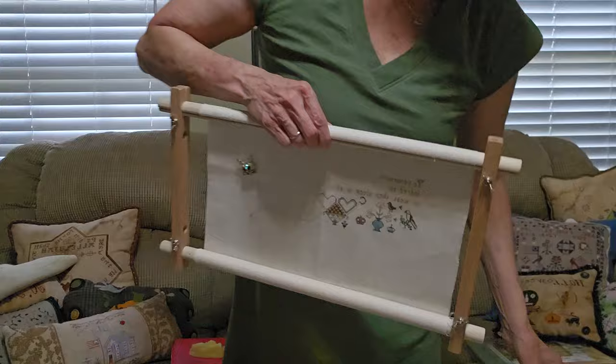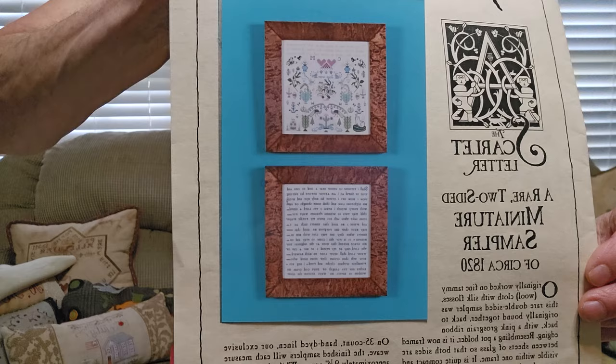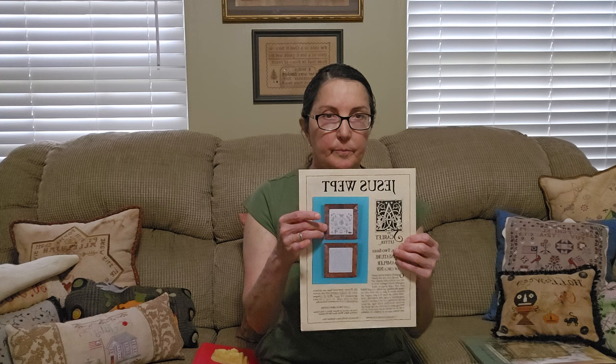And here is the model. I really could not find a good model of this. Just couldn't. Okay, so I do know what to do. I'm going to finish it. I am probably not going to do the back part. I'm just going to do the front part, but I've never stitched a sampler over one, and this is relatively simple.